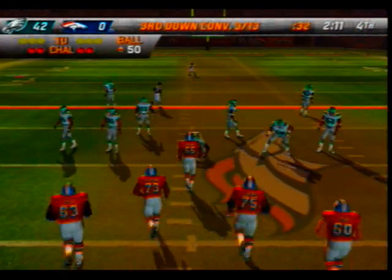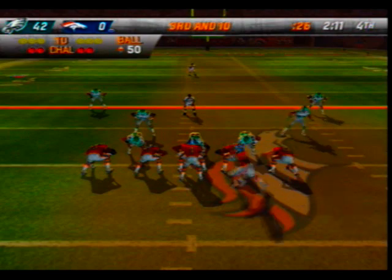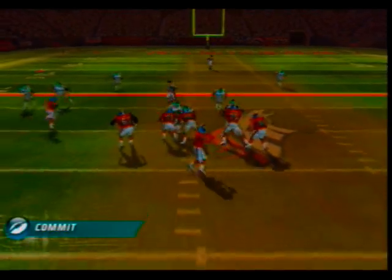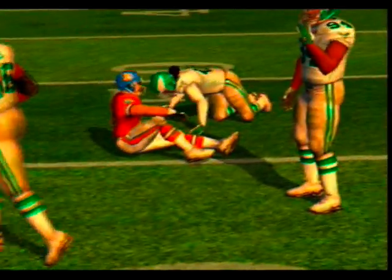2-minute warning coming up. Ball on the 50-yard line. Hey, here we go. Keep the throttle down. This team has to start converting on third down if they're going to be successful. Drops back. Gets the pass off. This one falls incomplete. Fourth down now. Can we fail to connect on the pass?